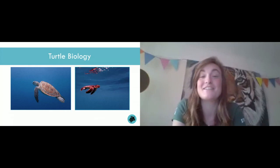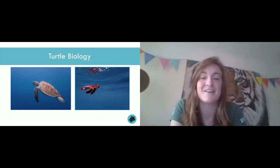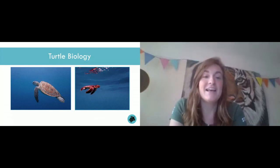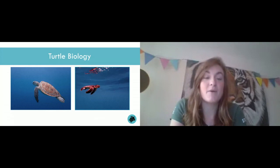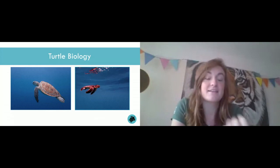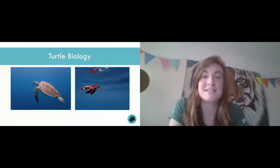So it's very difficult when we see an adult turtle in the wild to actually know how old it is. Potentially, they are living more than 100 years in some cases. They are very slow to actually reach sexual maturity. They can take anywhere between 10 and 45 years, depending on the species.